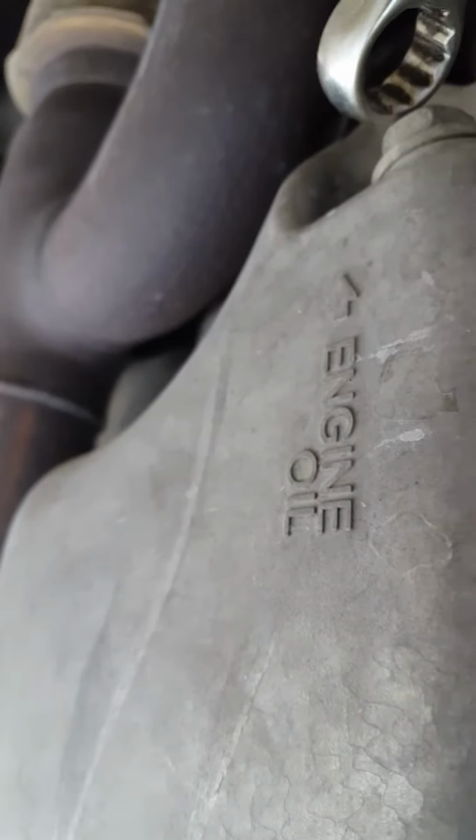As you can see right now, you can see where the drain plug is. It says engine oil. You're gonna see that in every undercar. So when you see it, you just put your tools on it and then you untie it.